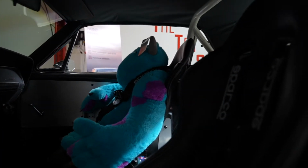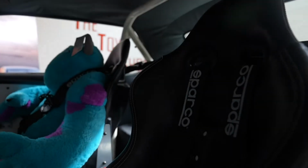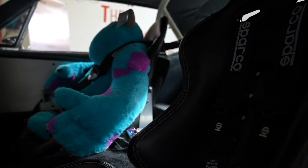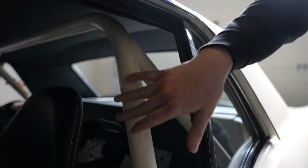Yeah, so Sparco racing harness. It's got a full roll cage in it, so when we do take it on the track, as you can see, it matches the exterior paint. Nice and color matched. So it's a nice style piece, but also a lot safer.